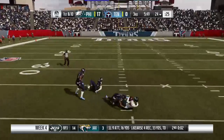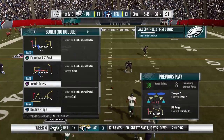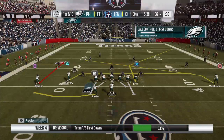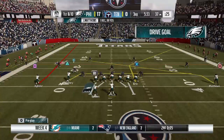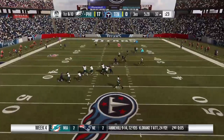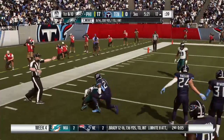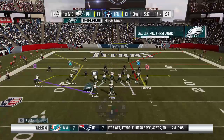It got his man complete. And he's taken down, but not before he gets this into enemy territory across the 40. A gain of 39 that time. Wentz now on first down. Left side caught by Matthews. And he gets this one all the way down inside the 20-yard line. A good pickup there of 20 yards.